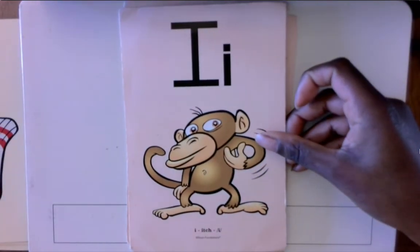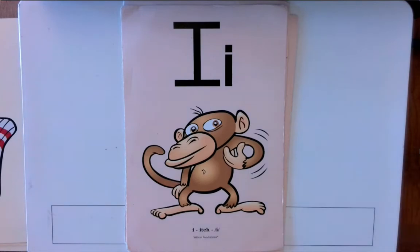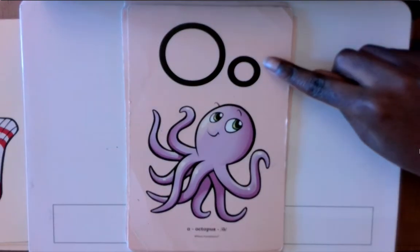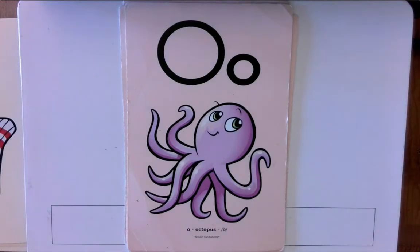Here is our next vowel. I, itch, i. Good. Now, what would the long vowel sound be for I? If you said I, you are correct. The long vowel sound for the letter I is I. O, octopus, o. What do you think the long vowel sound for this one is? If you said O, you are correct. The long vowel sound for the letter O is O.